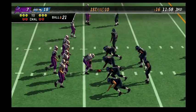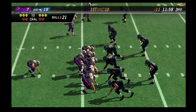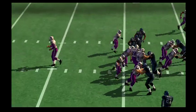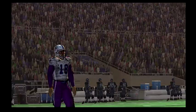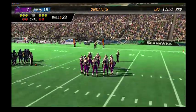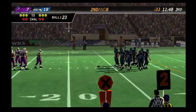First and 10. Bowman in the backfield. Looking to run it here. Trufant comes up to make the play at the 23. Bowman battles his way forward for what appears to be a 2-yard pickup. Ball on their own 23.